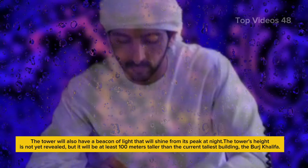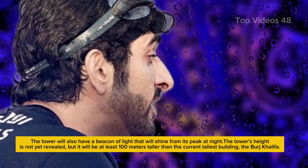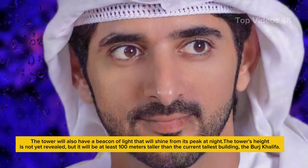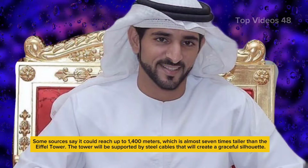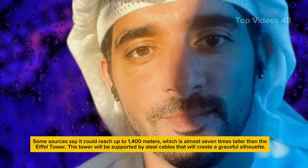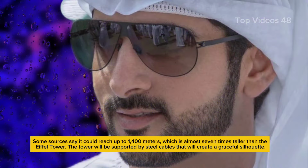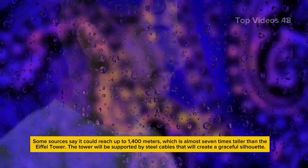The tower's height is not yet revealed, but it will be at least 100 meters taller than the current tallest building, the Burj Khalifa. Some sources say it could reach up to 1,400 meters, which is almost 7 times taller than the Eiffel Tower. The tower will be supported by steel cables that will create a graceful silhouette.